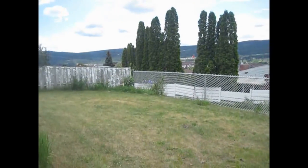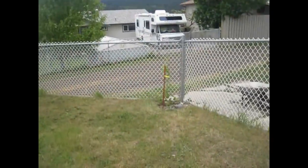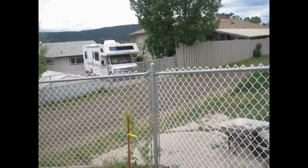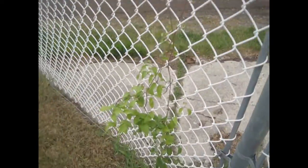Those are plums. Then way over in the corner you have another plum. They're both compass. We had a spalta, but this spalta died, so we replaced it with a compass. This is clematis. Actually, I don't know what type it is.